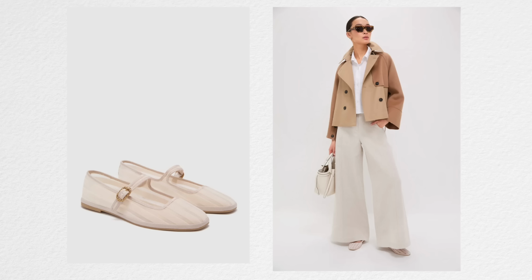If you have the mesh ballet flats from last summer, keep wearing those. Still a very big on trend look for this summer as well. My favorite ballet flats so far have been by Sam Edelman. I will link those below because they're really comfortable. They have a squishy sole and they come in tons of different colors.